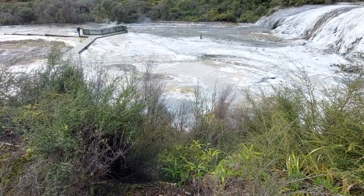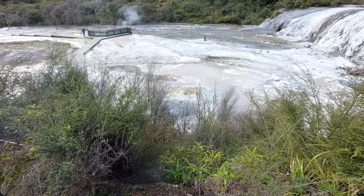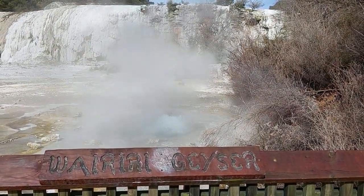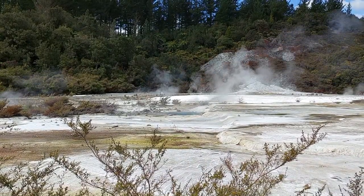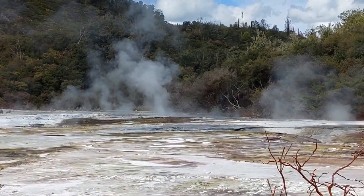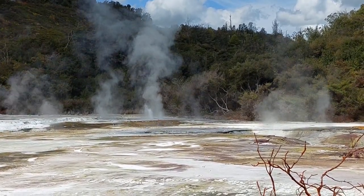This geyser is called Wairiri, which we think means angry water. If it is, it's a very appropriate name for it. It's just bubbling and grumbling along there. Oh, there's a wee geyser there in the background. Oh yeah. That's cool.